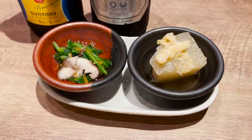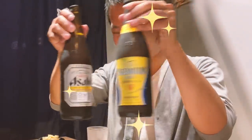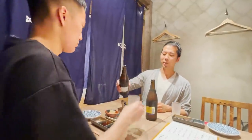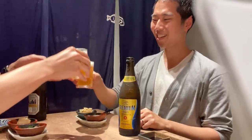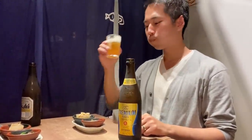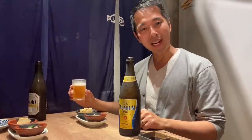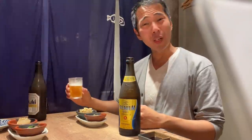They brought us some appetizers and also our beer. All right. Take it here, I'll pour some for you. Then, cheers, guys. Ah, it's delicious. It's June right now in Japan. It's getting pretty hot now, so beer tastes even better.